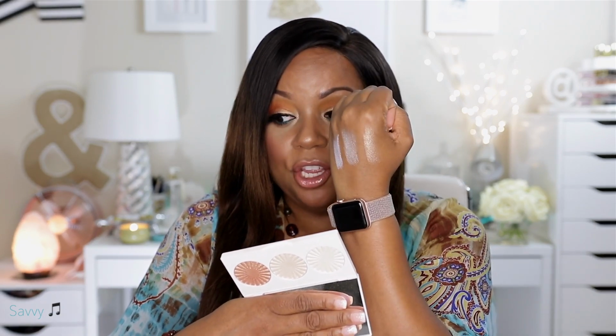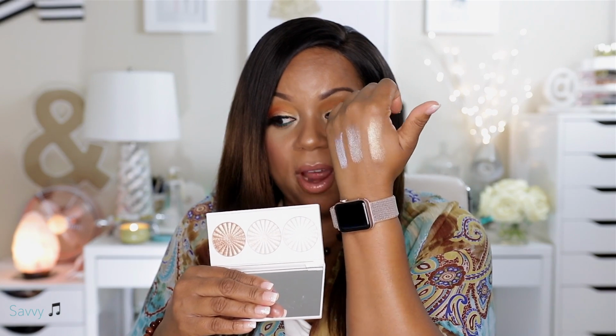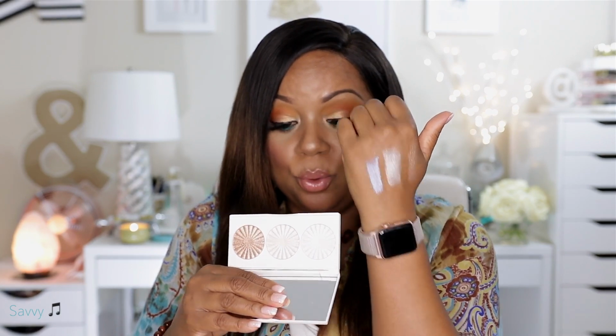Okay, highlighter, guys. This is the Nikkie Tutorials Highlighting Trio, and I got this during Ulta's 21 Days of Beauty. I have quite a few products here in this favorites from there. I guess I finally started using all those products, but let me swatch them here for you. This is what they look like, and I have been using these two shades. This other one on the end is kind of more of a holographic purple kind of look, or blue, but I use these two and I mix them together.